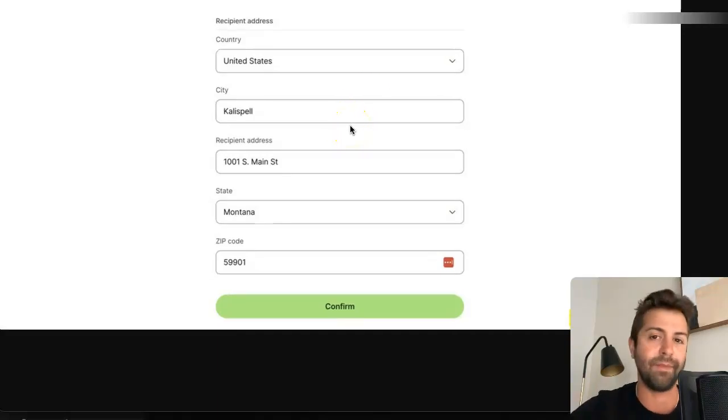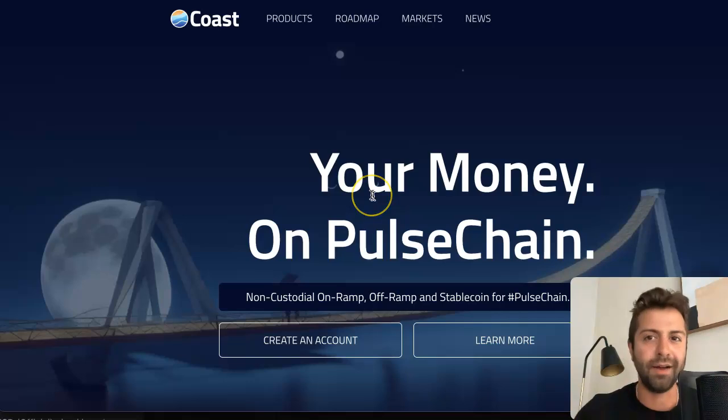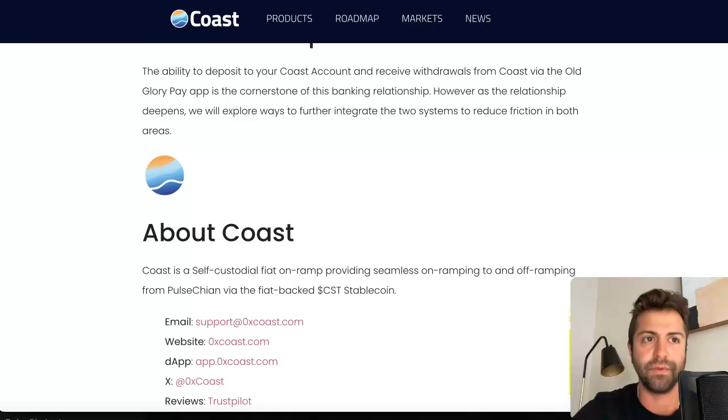I'm already going to have the app. I already KYC'd. Once you get all the KYC stuff out of the way, every subsequent time just really gets faster. But at a high level, guys, the Coast platform is fully enabled. Shout out to Old Glory Bank and their partnership.